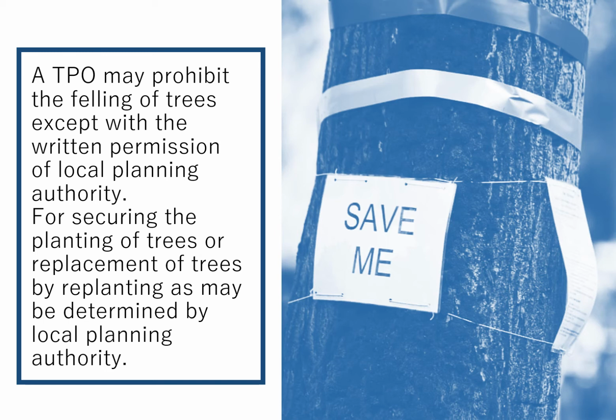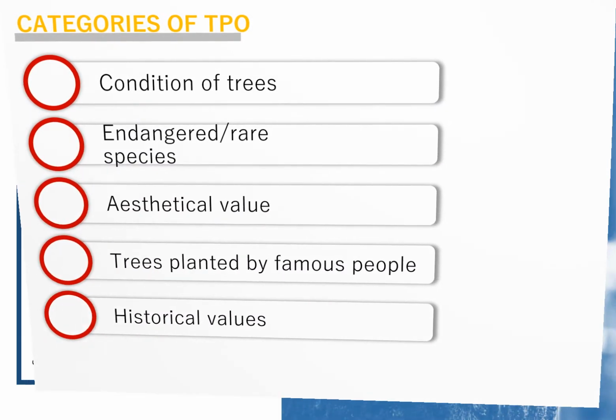Okay, so the TPO may prohibit, melarang pemotongan ataupun penebangan pokok melainkan dengan pemohon kebenaran bertulis daripada local planning authority. Okay, in order to secure the planting of trees or replacement of trees by replanting as may be determined by the local planning authority. Macam tadilah. Okay, so local planning authority akan tentukan.